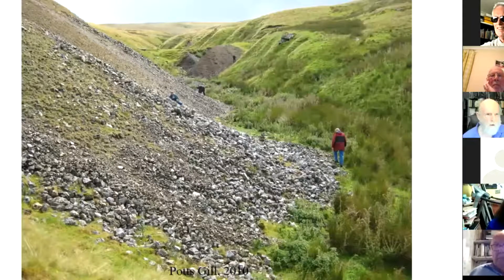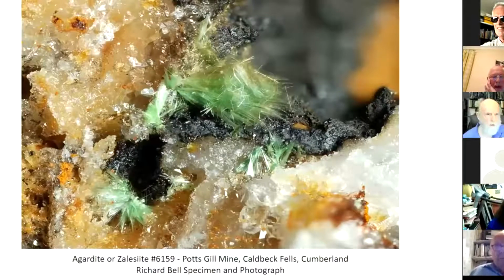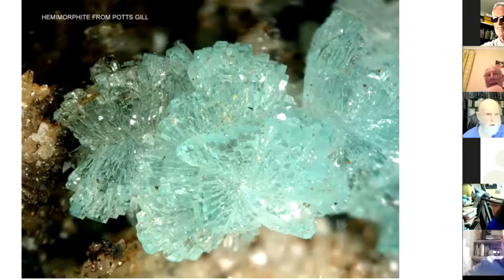But Richard's found acanthite, adamite, a gartrellite or zalesiite. I've got barite. Someone has hemimorphite. I've not found hemimorphite on that dump, but I've got it from a location on the way up. They used to have a pony track route which would carry the ore back down, and they used to come around this very sharp bend, and there must have been some of the stuff fell off. I did a little bit of a dig on the side of the track while I was getting my breath back once, and I found some blue hemimorphite like this.